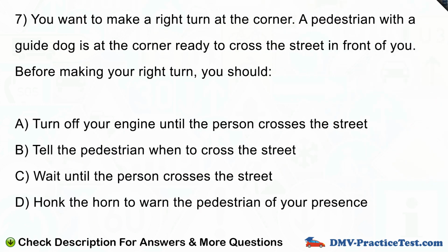Question number 7. You want to make a right turn at the corner. A pedestrian with a guide dog is at the corner ready to cross the street in front of you. Before making your right turn, you should A. Turn off your engine until the person crosses the street. B. Tell the pedestrian when to cross the street. C. Wait until the person crosses the street. D. Honk the horn to warn the pedestrian of your presence.